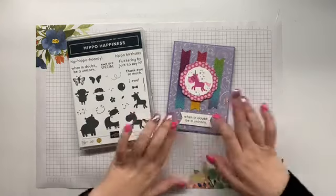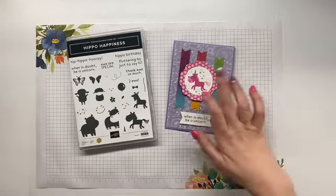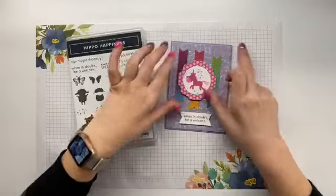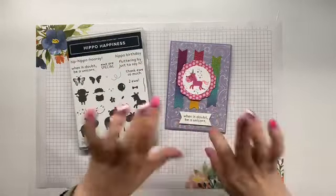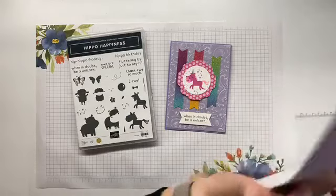Hey, Tracy. Okay, so this is the card. I've made this card twice now. I've made it with my team, and I made it previously before that in class. So time to share it with the world.